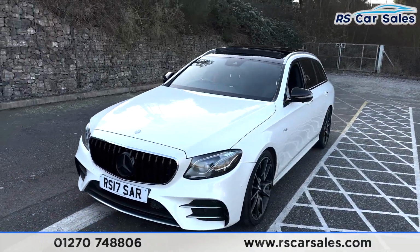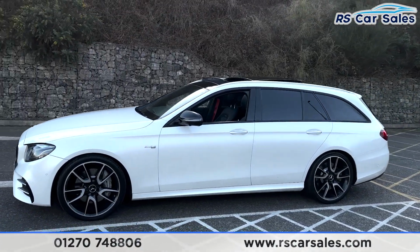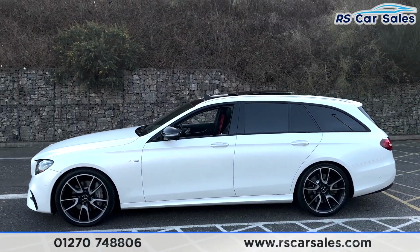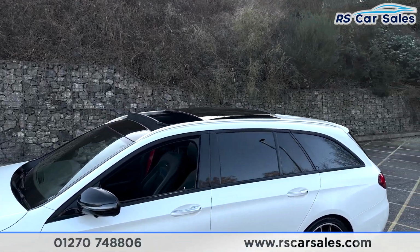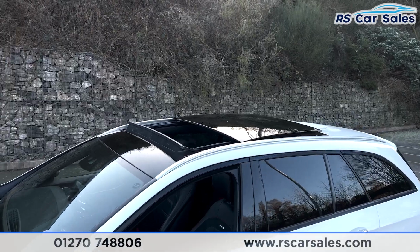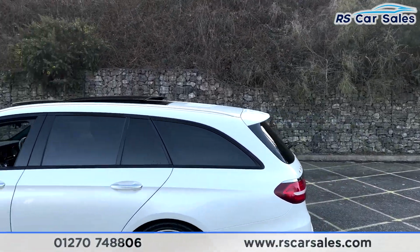Mercedes badge in the centre, front to the passenger side with the black door mirrors, colour-coded door handles with the black trim around the windows with the privacy glass for the rear passengers. Up top you find the brushed metal roof rails. We also have the pano glass roof which is currently open. We have the rear spoiler as well just there.